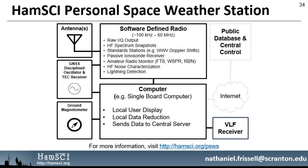It's modular, so another thing we have on the Personal Space Weather Station is the ground magnetometer. Anyone know why we care about ground magnetometers if we're radio operators? The Earth's magnetic field, yes. How many people here have heard of the Kp index? The Kp index is a major index, one metric we use to predict how HF radio propagation is going to be at a particular time. And the Kp index is all derived from ground magnetometer data. So you can use ground magnetometer data to remotely sense the currents going on in space, and that is tied into radio propagation as well.